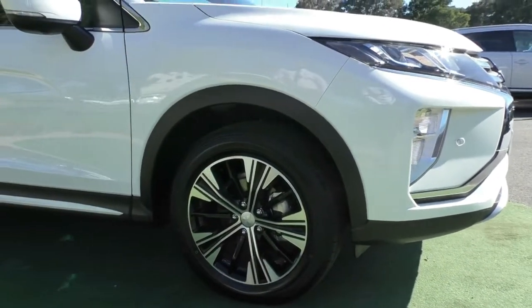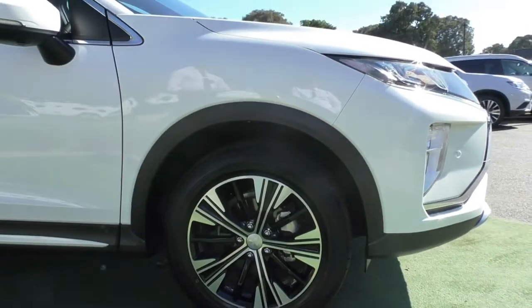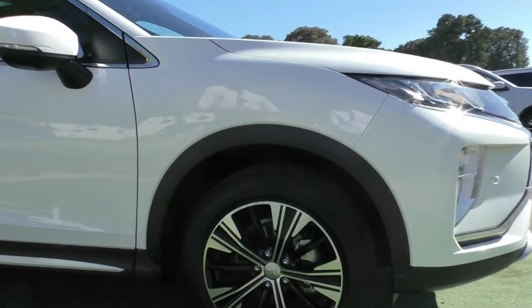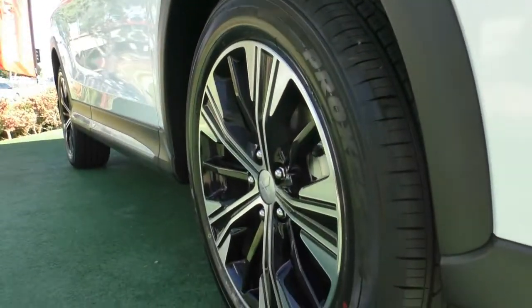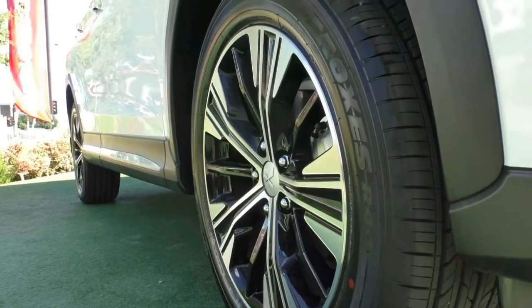So the design of the Eclipse Cross is actually made to glide through the air, give you a very comfortable drive and save you as much fuel as it can with minimum resistance. The alloy wheels on this vehicle are beautiful as well. So you've got the chrome and black alloy with that multi-spoke kind of design. So very well designed vehicle.